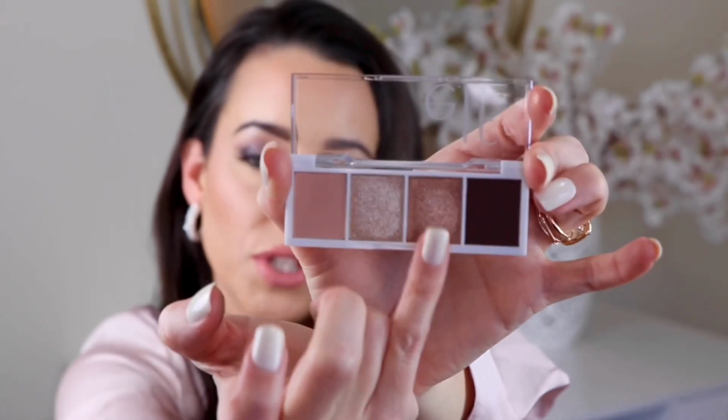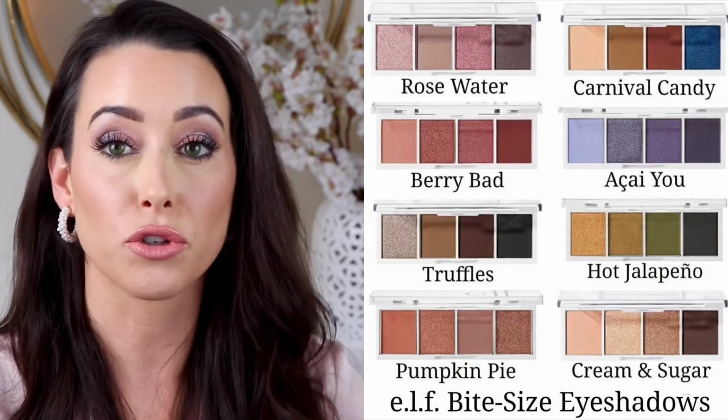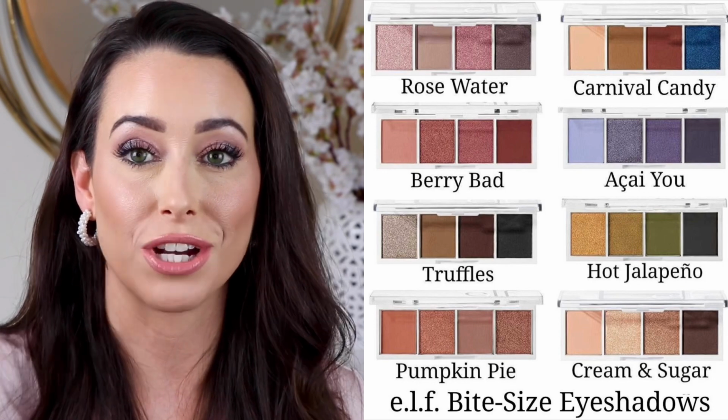And then use that one on your lid. That would be a really pretty look. I think that I might actually do that for one of my next IGTV makeup tutorial videos. They probably have 10 little palettes or color stories to choose from. I'll put them up on the screen so you can take a look.